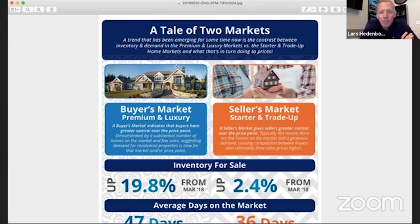And so this might shed some light on your specific situation, especially if you're looking to potentially trade from one market to the other. So to go from a seller's market into a buyer's market, if you're looking to get out of the current home you're in and get into a premium or luxury home.